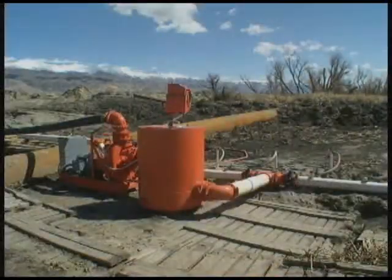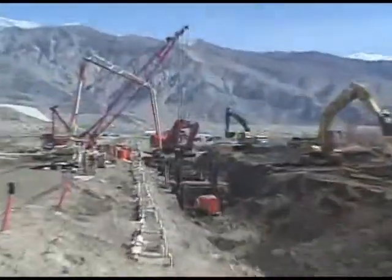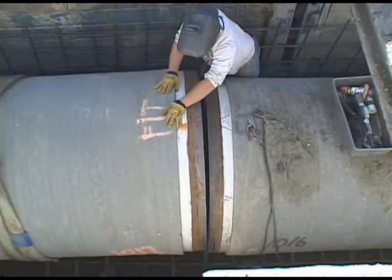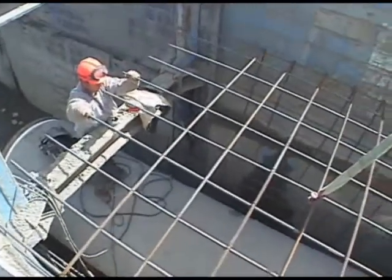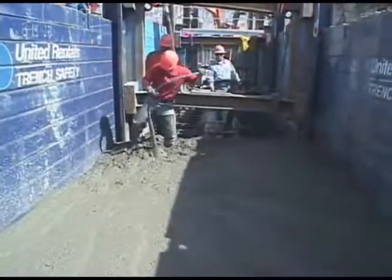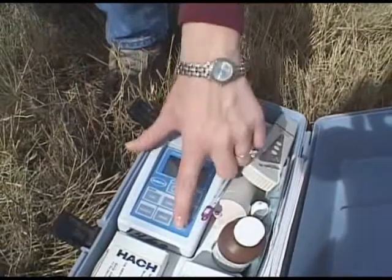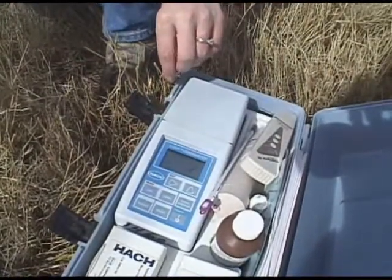Pumps were used to lower the groundwater table, allowing for easier excavation. A steel excavation box prevented the slumping of mud back into the trench and provided a form for the steel-reinforced concrete protective encasement. Daily water quality testing continued during construction and for a period of time afterwards.